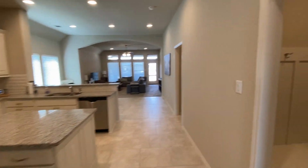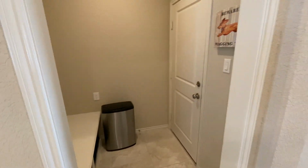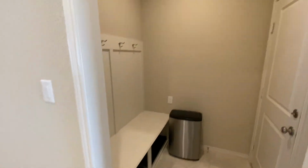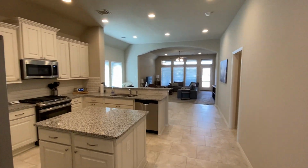Before we get to that space, we're going to look right over here to the right. Got a little entryway even off of the garage, which is a 2-car garage with garage remotes. You can stop right here and drop your shoes off if you like. Most people like to do that.